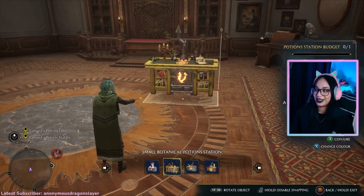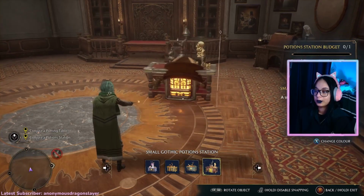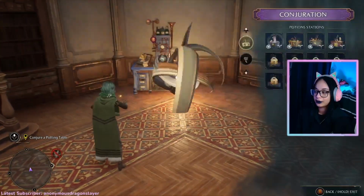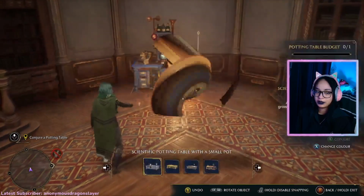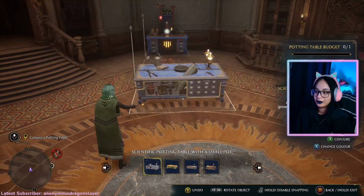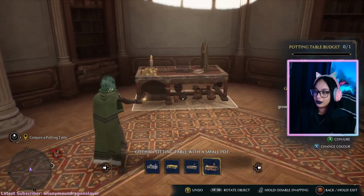Did Nicolas Flamel have the patent on that? Probably. Probably had the patent on a lot of stuff. I think I like this one. Also, the storm outside's getting a lot louder. Put that there. And then herbology. Okay, these ones are a little bit more straightforward and basic. Is that a guillotine? I'll put this one here. I really like corners for some reason.